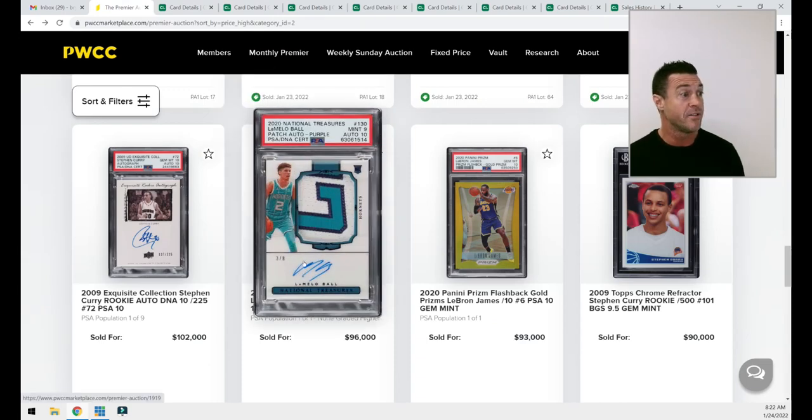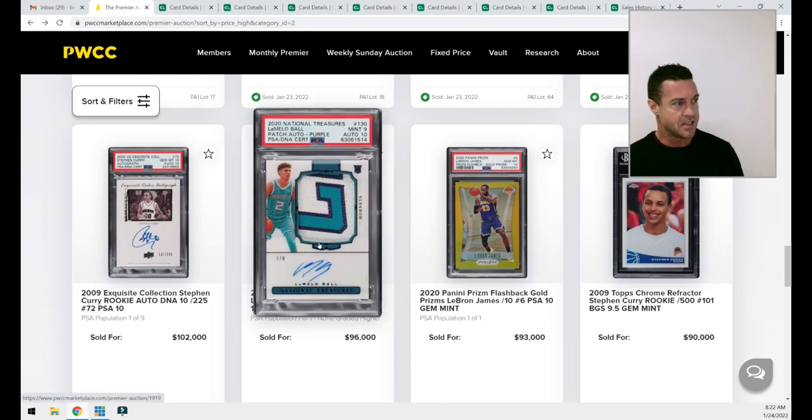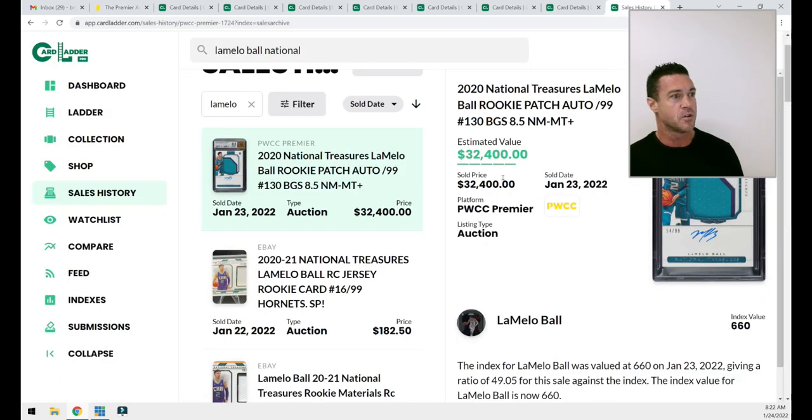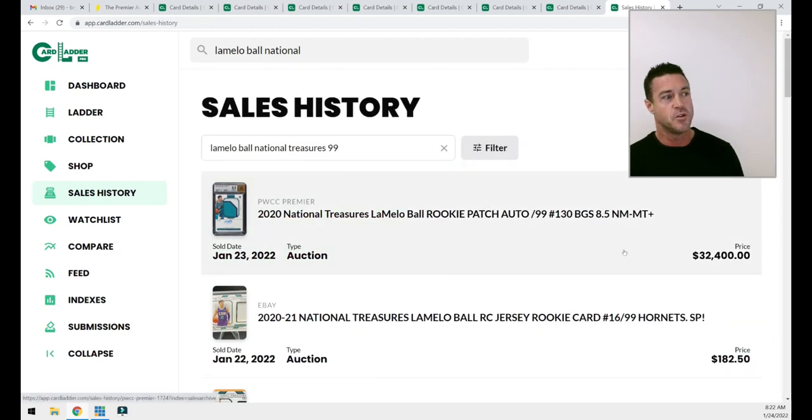Different card. Obviously, yeah, significantly different card. This is the purple variation. So this is, what a patch, right? That's a badass patch. So this is the purple variation numbered to 8. This PSA 9 numbered to 8. National Treasures RPA sold for 96. If we go to the Card Ladder sales history, this one sold for 32,400.